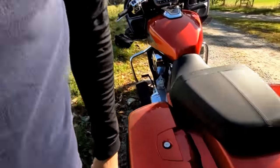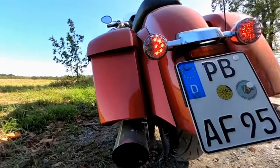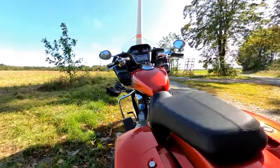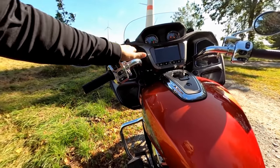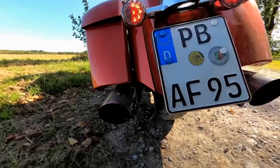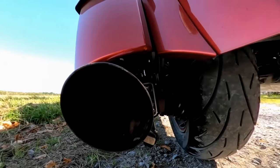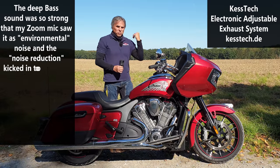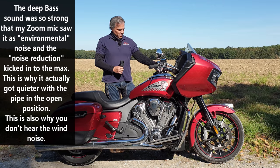Now let's come back here. Listen to this. This is nice and quiet. See, the valve there is closed. I don't know if the GoPro will be able to see that. Now listen, I hit this button. Now listen to that rumble. See, now the valve is open right there. These are the COS pipes. I'll put the name up, and they're off, on.